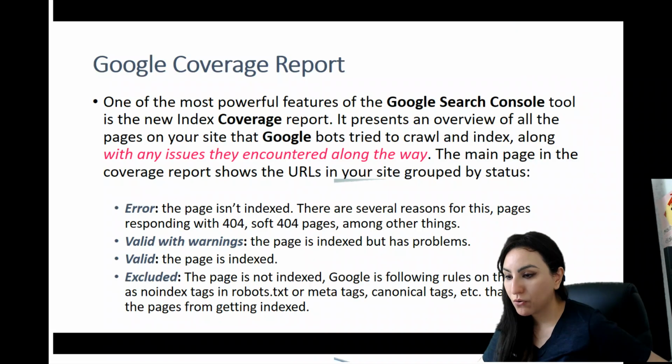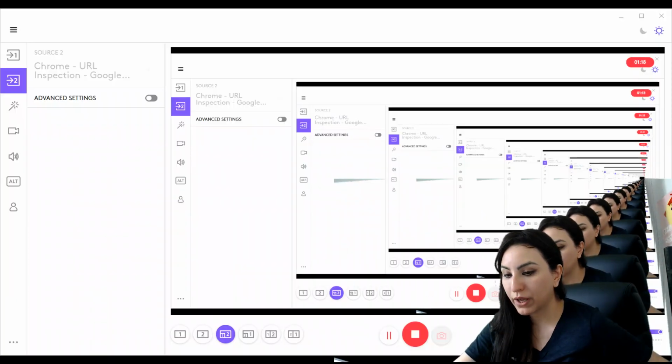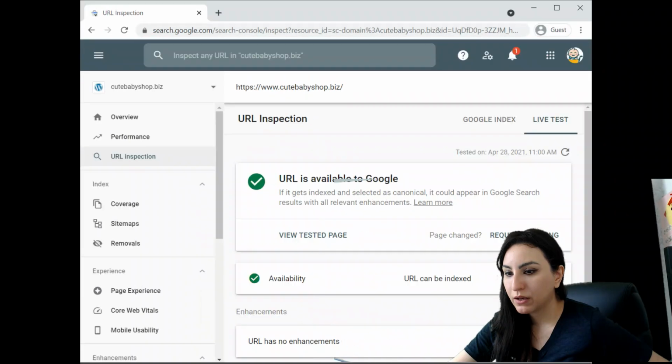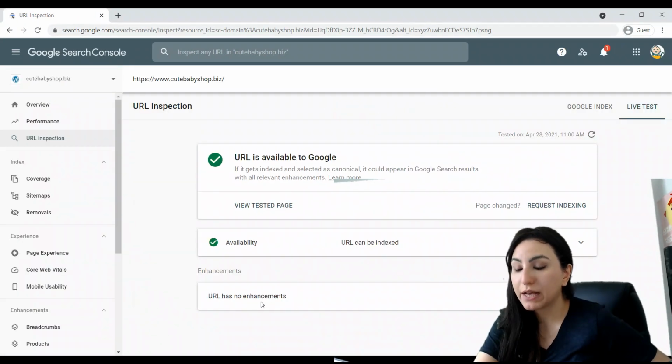Okay, so in fact, I wanted to show you, let me just try again. Okay. Now I think you can see it, yeah? So now over here, you can see that URL has no enhancements.